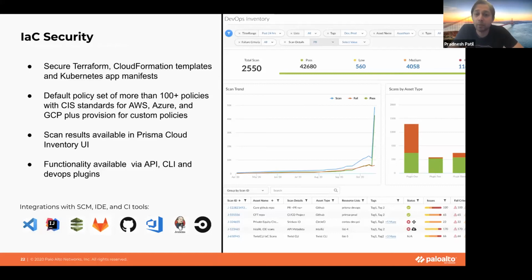We scan against the policy set here, and there are a bunch of compliance standards we cover for different clouds like AWS, Azure, GCP. All three major clouds are covered. And there are more than 100 policies available out of the box. So right on the first day, you don't have to do anything, just push your templates. We'll do a scan against the default policies. Even in that, I have seen many customers discover so many issues. And for more advanced customers, we also offer functionality where they can write their own custom policies as well.